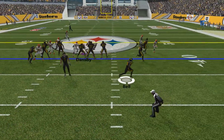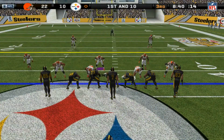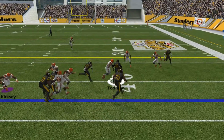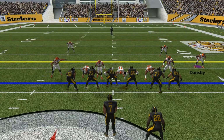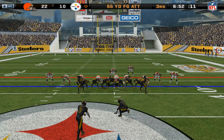2nd and 10. Bell goes right side, and he has lots of room, and he's out inside the 45 of the Browns. Todman is the lone back now, and he goes right side and inside the 40-yard line for a 4-yard gain. And 3rd and 6. Roethlisberger gives to Bell, and he's up the middle only for a 2-yard gain.